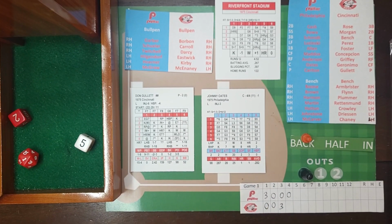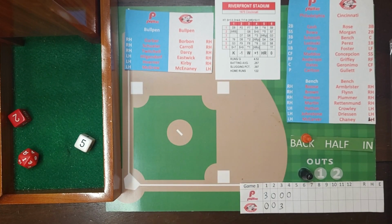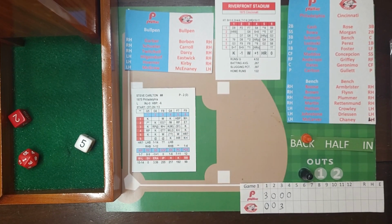Now, the first 7, he only got 1 out, but the last 11, he's got them all out. But he is now fatigued. So if he comes back out to pitch anymore, he will have to be wary of the fatigue area.